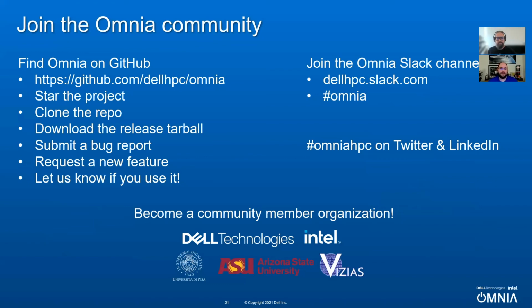You can find Omnia on GitHub. You just go to github.com/DellHPC/Omnia. Try starring the project, cloning the repo, downloading the release tarball, submitting a bug report, requesting a new feature, or just let us know if you're using it. If you're a member of the Dell Technologies HPC community, you can actually find us on the Omnia channel on the Dell HPC Slack. And if not, you can go to dellhpc.org and join the community and join the Omnia channel there. You can also find us using the Omnia HPC hashtag on both Twitter and LinkedIn.